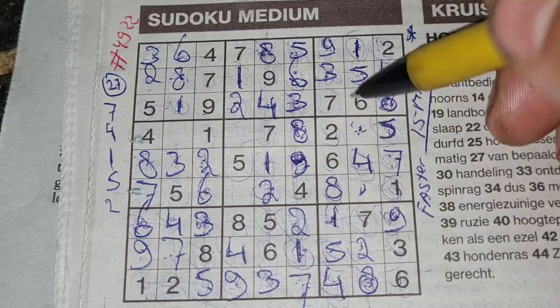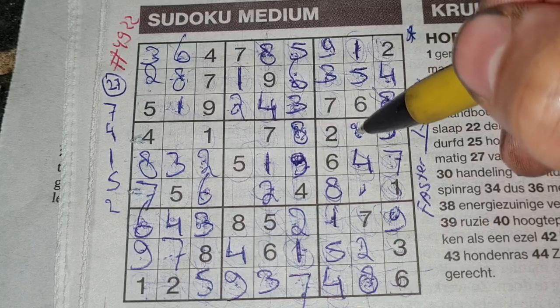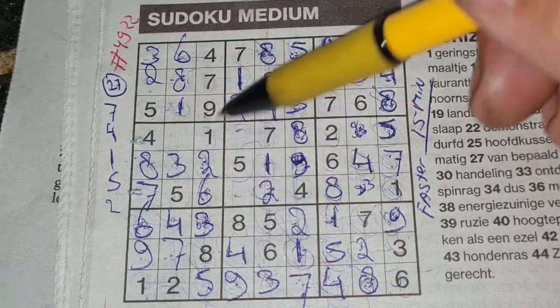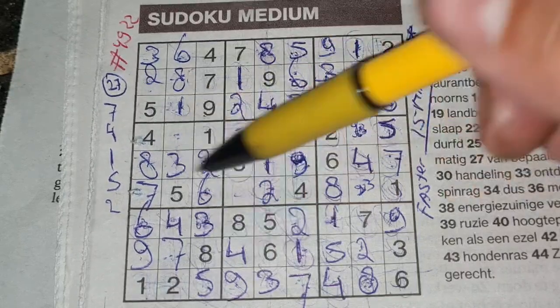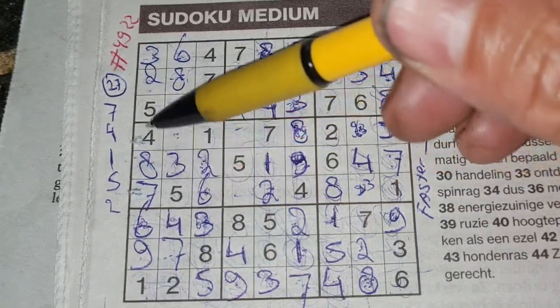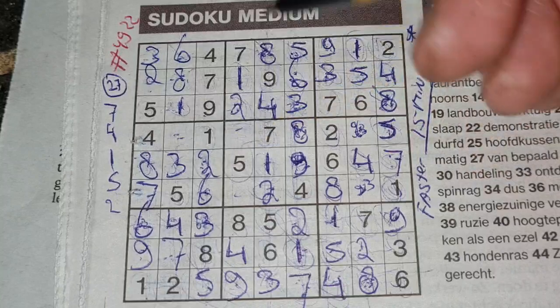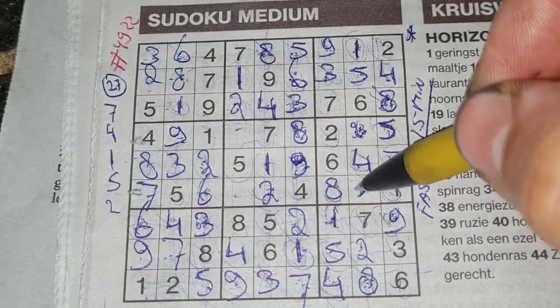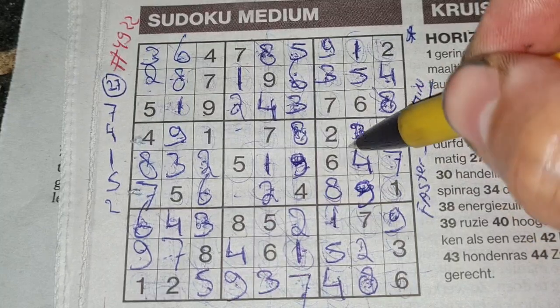Well, I cannot fill this yet. Interesting. Oh, one box left in this big square. The 1, the 2, the 3, the 4, the 5, the 6, the 7, the 8, the 9 is missing. Now we have a 9 there, so this box gave me 9 and more. That box should be a 9, and this box should be 3.